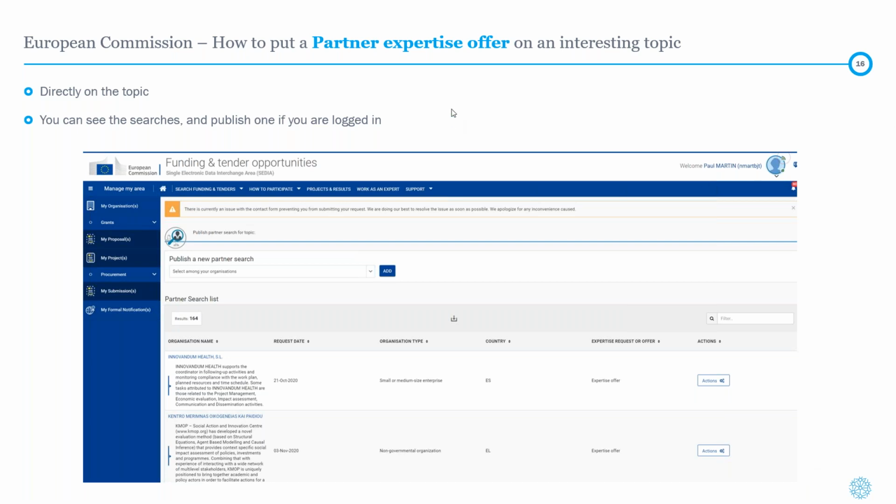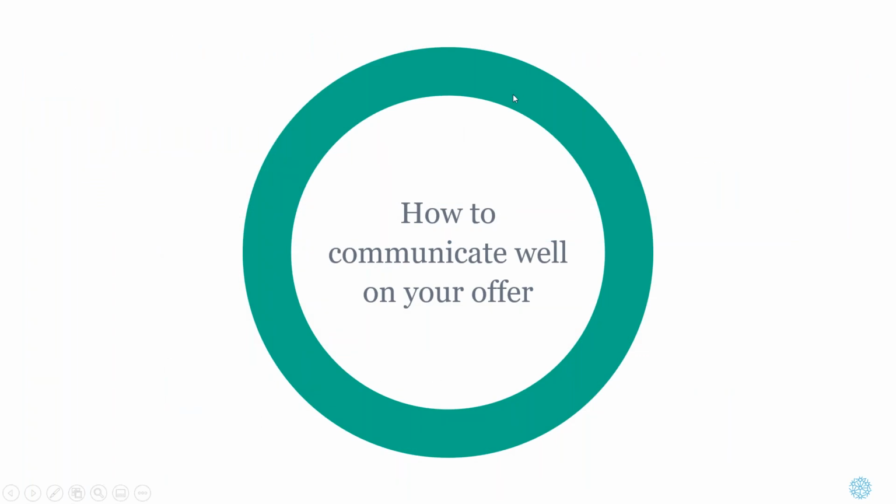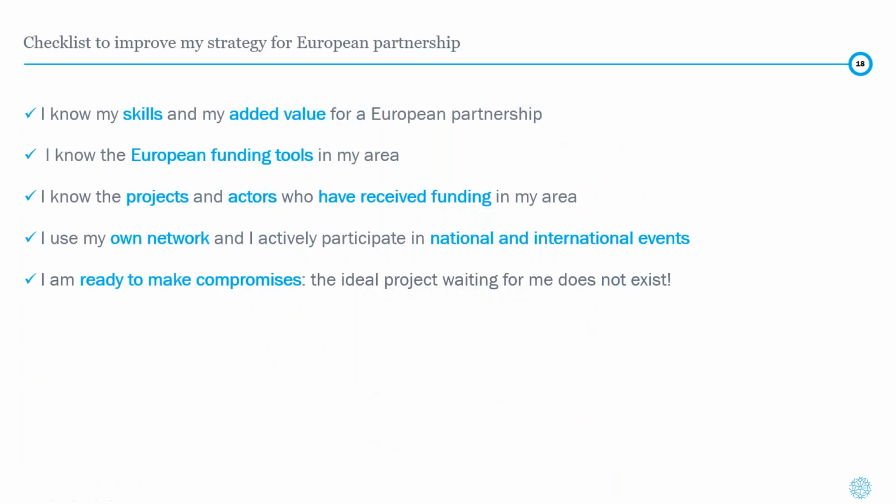So, yeah. Now we will go to the last part, which is how to communicate well on your offer. So again, if you want to prepare the checklist, of course, you need to know what your actual skills are and what your added value could be for a European partnership. Also be aware of the different funding tools, obviously, and have a clear look at which projects and actors have received funding in the area of your work.